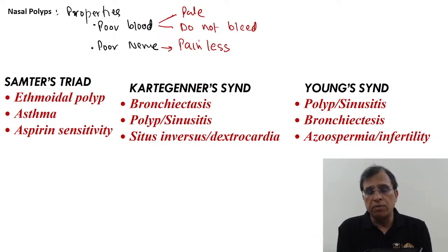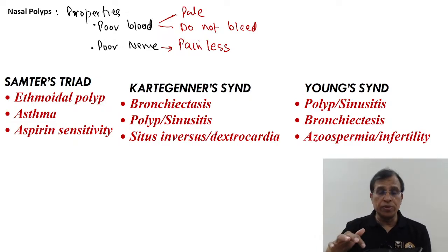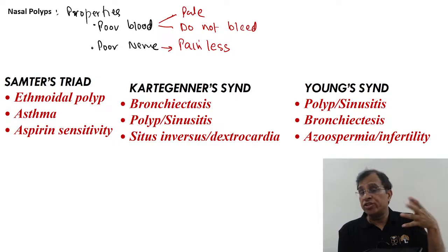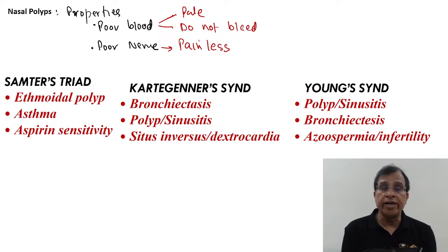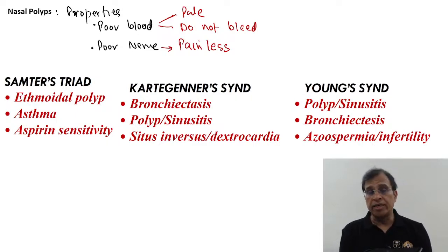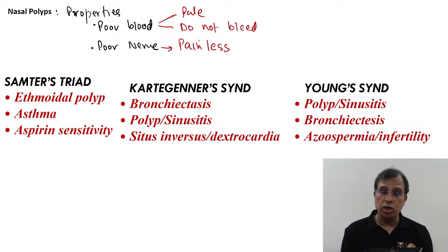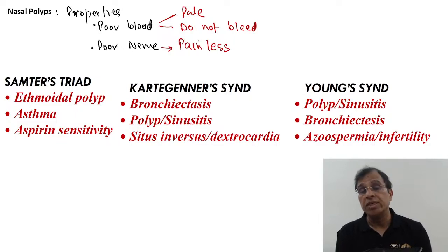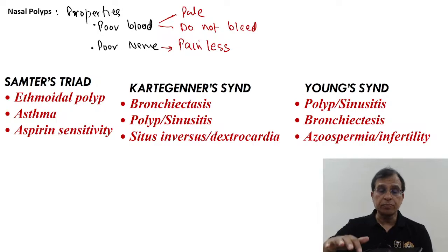The most important thing in nasal polyp that they ask you in the exam are the three syndromes that are given below. These are the three syndromes where polyp can be seen, and this is the only thing they ask you. They'll ask you any of the three syndromes, and all the three syndromes have three features. They ask you these features like Samter's triad can have asthma, polyp, and aspirin sensitivity. Kartagener syndrome and Young syndrome, these two syndromes have two things common. They both have polyps, they both have bronchiectasis also. The difference in Kartagener syndrome, along with bronchiectasis, polyp, there is situs inversus, which causes dextrocardia. Whereas in Young syndrome, along with polyp and bronchiectasis, the third is not the same. The third is azoospermia that can lead to infertility, right?